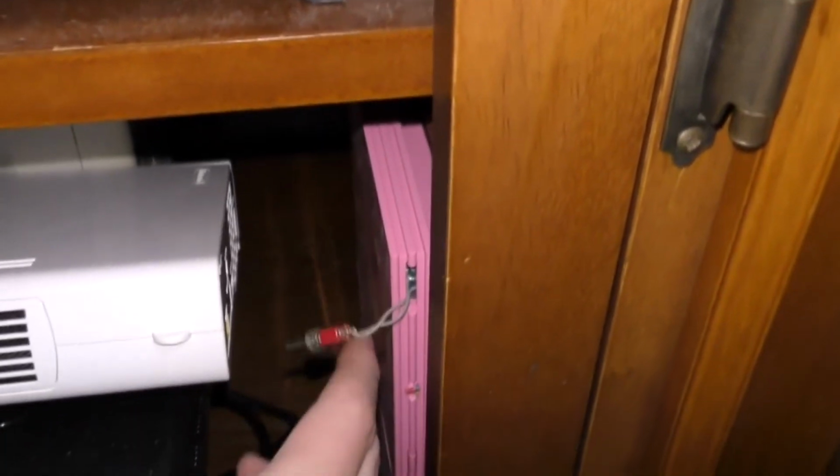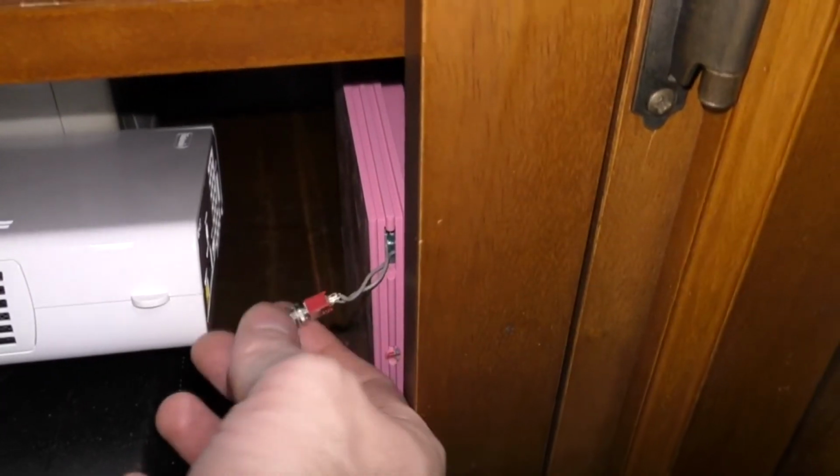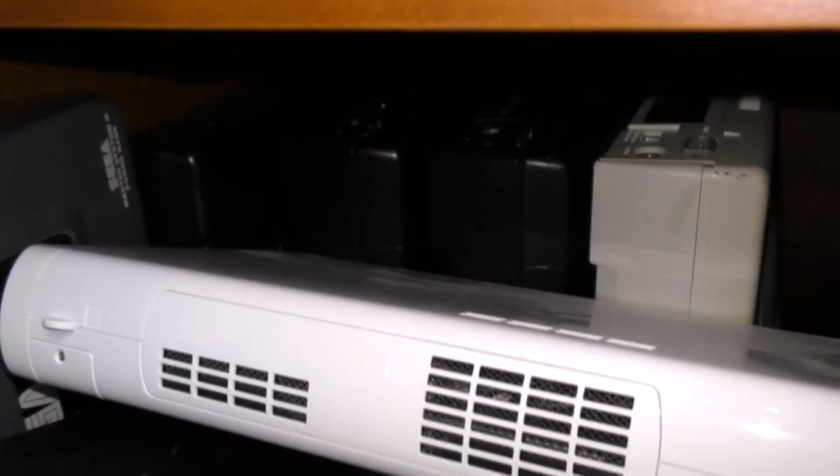That was a video that I made down the track. The problem was that the button was broken, but I powered it on by making my own switch. Bit of a toggle switch. What have I got jammed in there? I got another Saturn. It's so hard to see, isn't it? But quite a few more Saturn consoles, I think, jammed down the back.